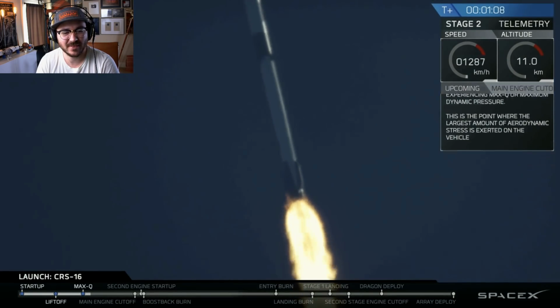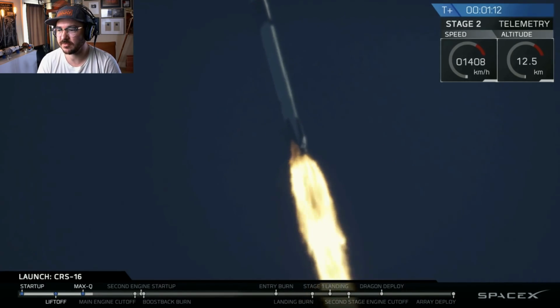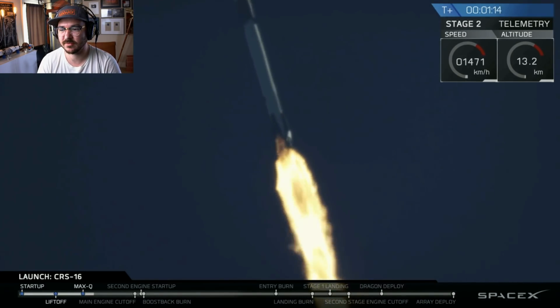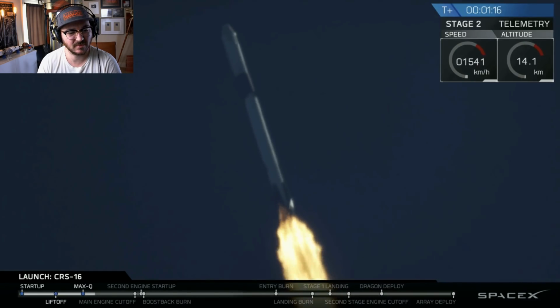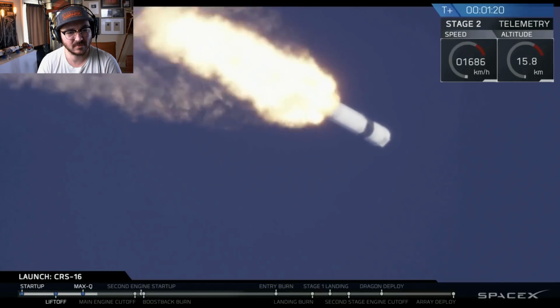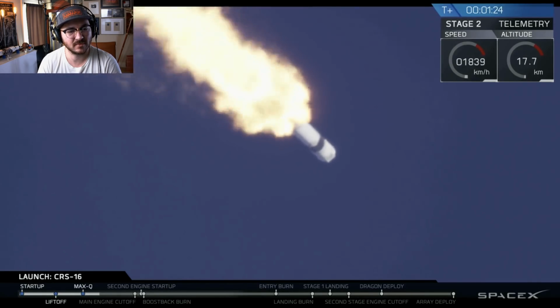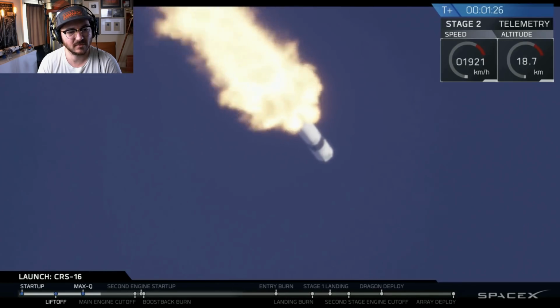We're passing through the range where aerodynamic loads are greatest on Dragon and Falcon 9. The Merlin engines are now throttling back up. Propulsion reports the first stage systems are nominal. Great views from the cameras here. The blue skies, a nice daylight launch, showing Falcon 9 with Dragon headed downrange.